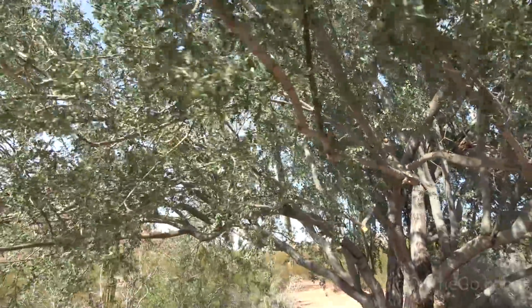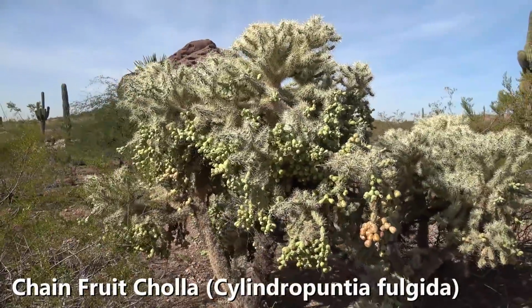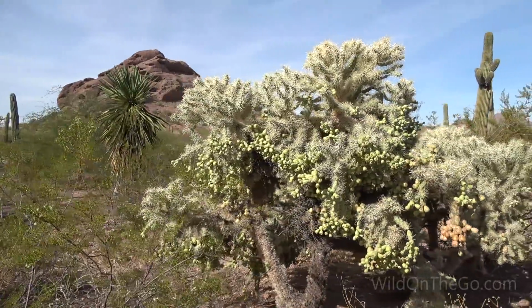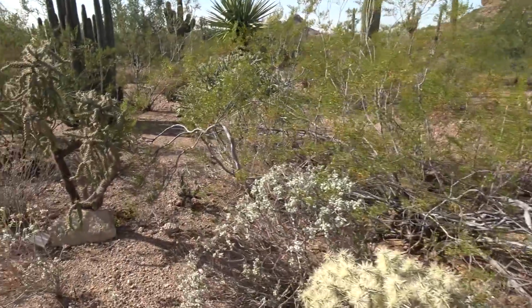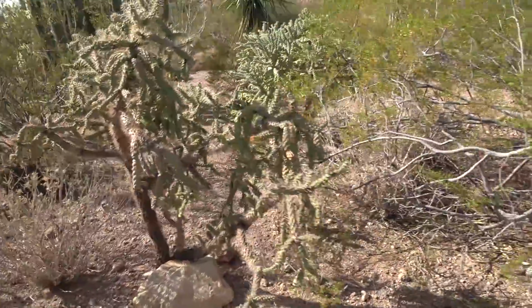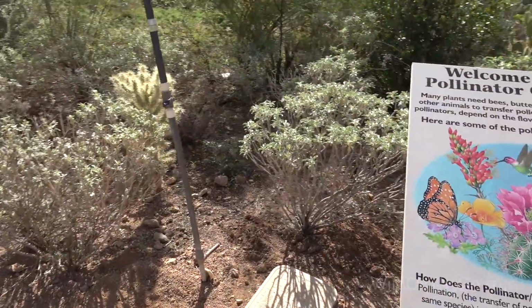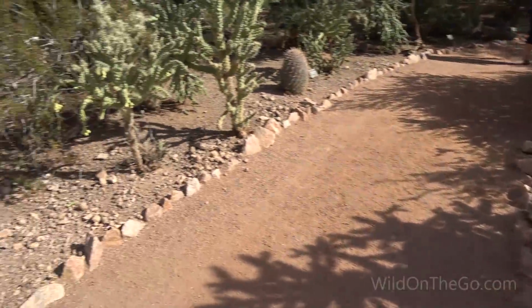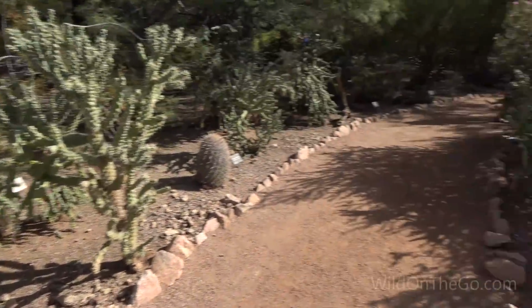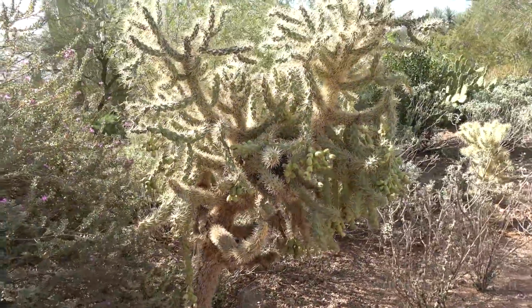Yep. There's some chain fruit cholla. They're getting their fruit going really good. Lots of cholla in the desert. All different types. This is cane cholla. One good thing about checking this out in late November is it's 70 degrees instead of 115, so there's more of that chain fruit cholla.